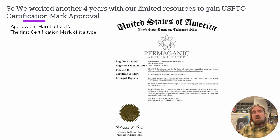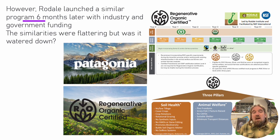So certification marks are a much more complex process than a traditional trademark, but this is what is required to achieve a certification mark. So we went ahead and did it. However, over those 4 years, after we got approval, Rodale actually launched a similar program 6 months later with industry and government funding. They had a lot more capacity than us.